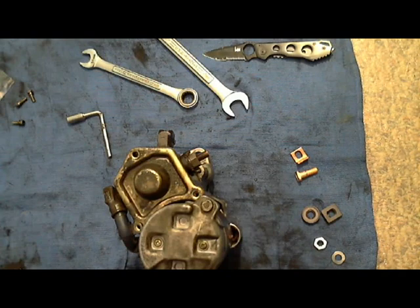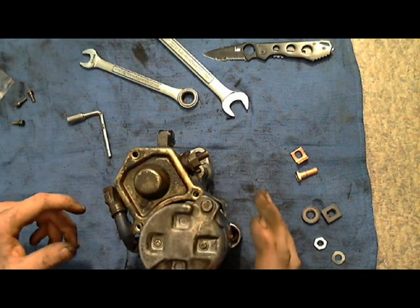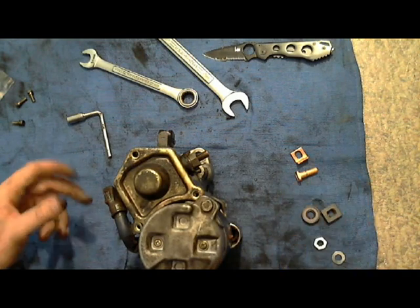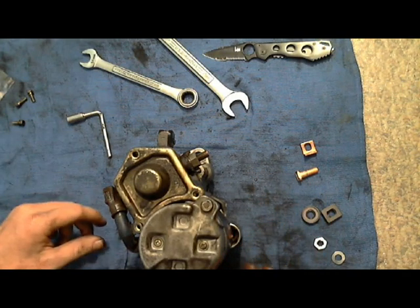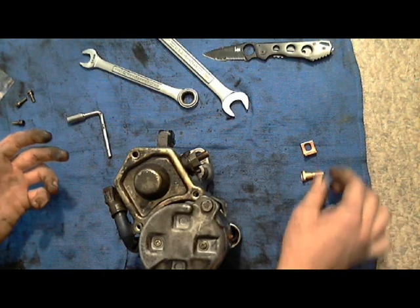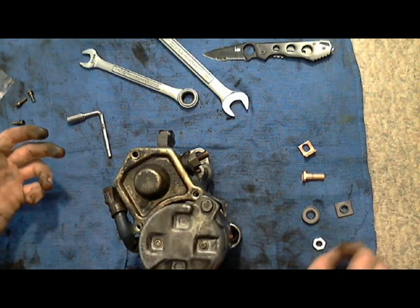Alright, so this is the starter from a 95 Toyota pickup truck. Here I have the starter contacts. I've already taken it apart. Basically, I'm just going to replace these contacts. They came in the mail today, and it's pretty easy, pretty straightforward.